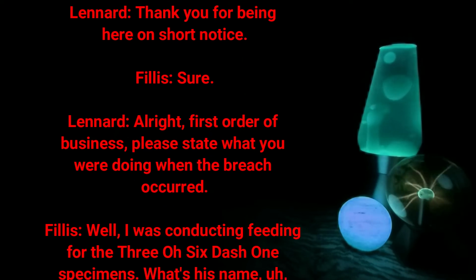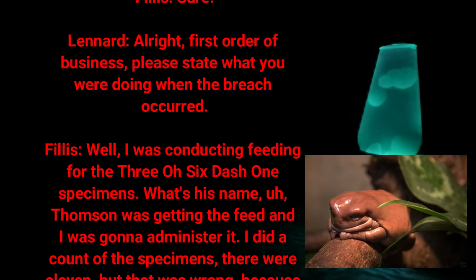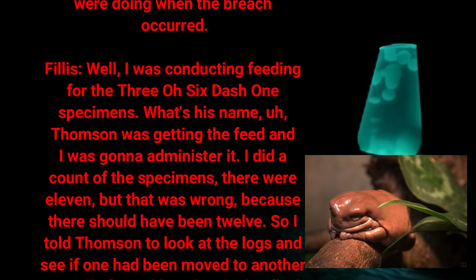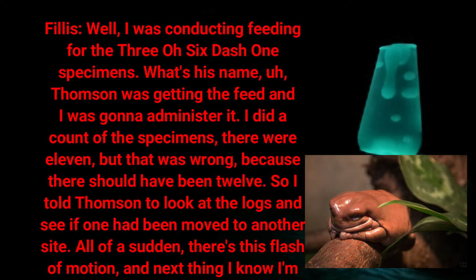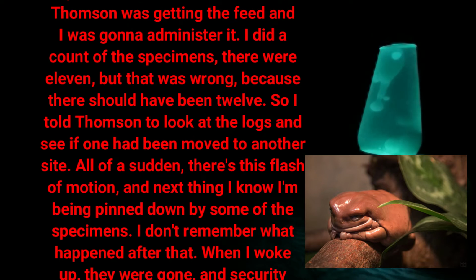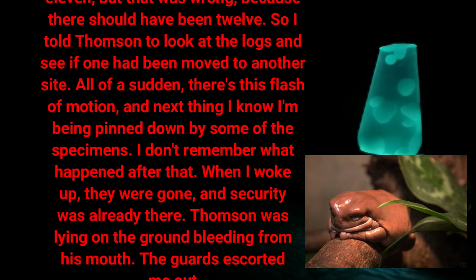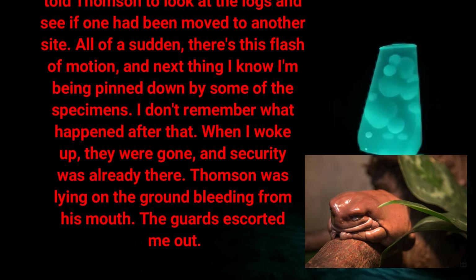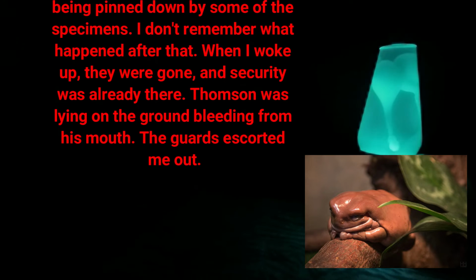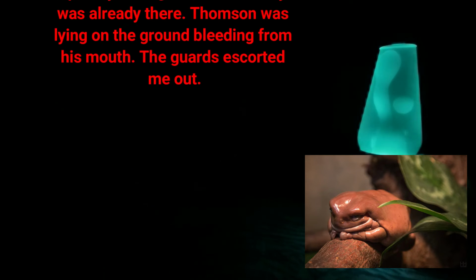Phyllis: Well, I was conducting feeding for the 306-1 specimens. Thompson was getting the feed, and I was going to administer it. I did a count of the specimens. There were 11, but that was wrong, because there should have been 12. So I told Thompson to look at the logs and see if one had been moved to another site. All of a sudden, there's this flash of motion, and next thing I know I'm being pinned down by some of the specimens. I don't remember what happened after that. When I woke up, they were gone, and security was already there. Thompson was lying on the ground bleeding from his mouth. The guards escorted me out.